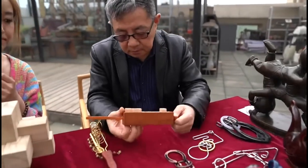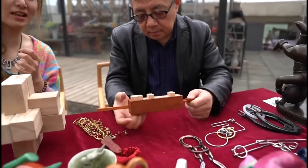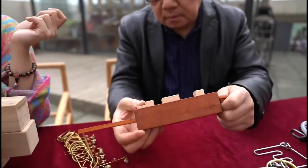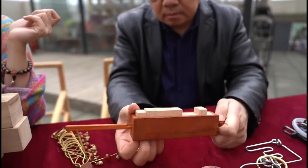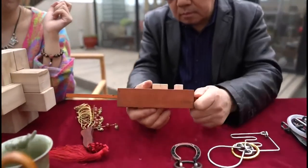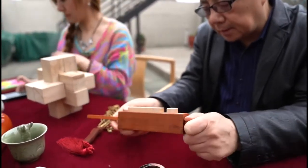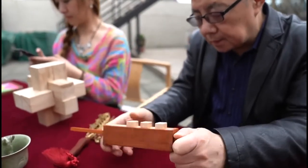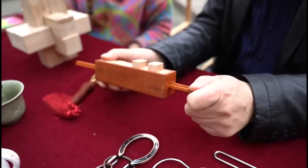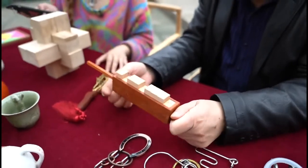You have to use your intelligence to help make things work. See, Mr. Chu is trying to demonstrate how this toy works. Its structure is the mortise and tenon structure, but the way to play and solve it is like the nine interlocking rings, while the structure is the Lu Ban lock. Yeah, it's based on two things. One is the mortise and tenon, the other is the 9 interlocking rings.